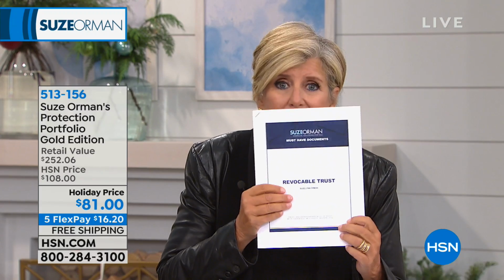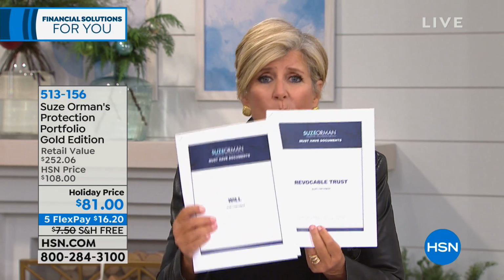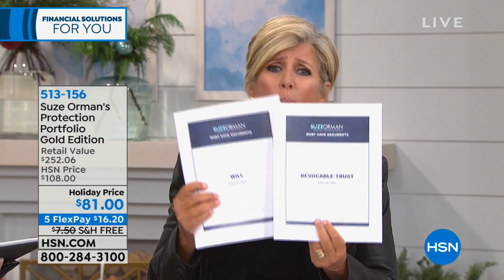What you really want is your revocable trust. The revocable trust is really how you tell everybody they should get what they want, because it's held in trust for them so they can get it in 1 to 2 weeks. These 2 documents work together, the will and the trust. You need both of them.